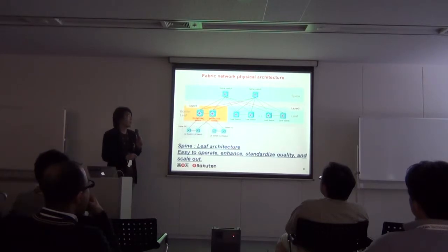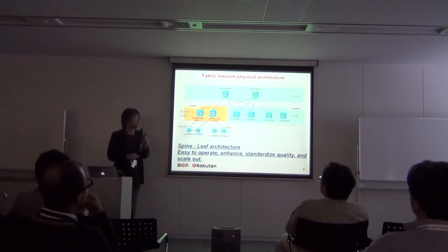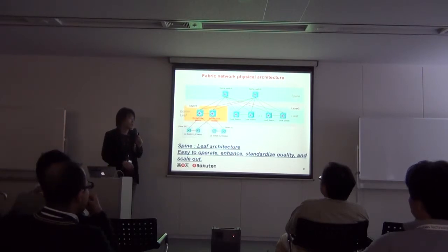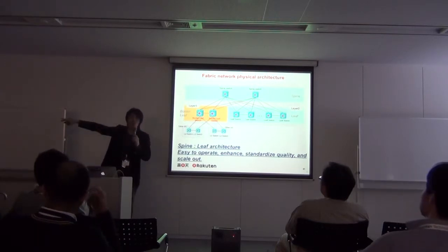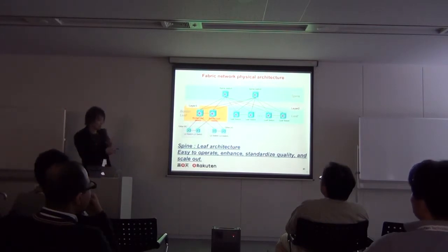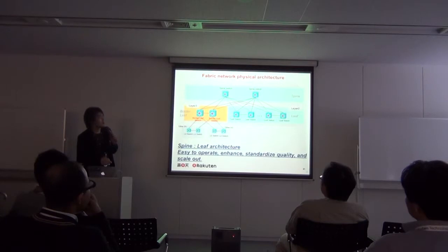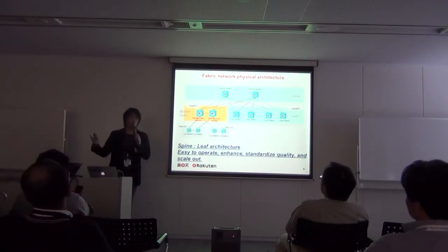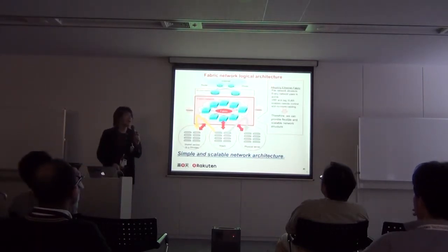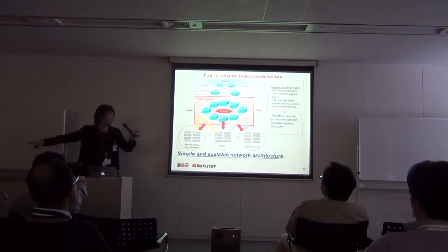Just a server, leaf, spine, leaf, server. All of the servers have the same hop, same latencies, and same traffic pattern. So it's easy to operate, enhance, and standardize the quality. This is an important thing, standardized quality. All of the servers are at the same level in the network infrastructure and scale out system. And the fabric model is the physical model here, but if we need to expand and enhance for more and more traffic, just add the spine. No need to change anything more, just add the spine. The configuration detects the spine, and it's easy to expand the traffic links to double.